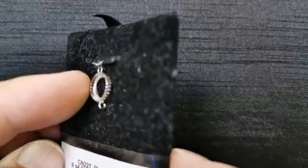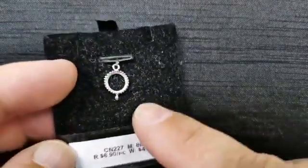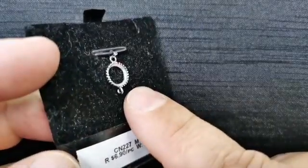And you have these loops at either end that are perpendicular to each other, one going one direction, the other going the opposite direction. That's very cool.